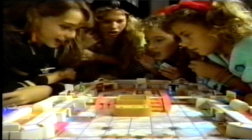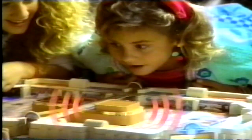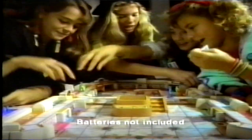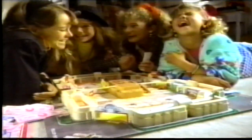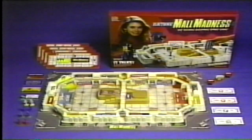Got your credit card? Time! It's Mall Madness. Sale at the shoe store. The shop till you drop game that really talks. Sale at the fashion boutique. It's all the fun of a shopping spree. With Mall Madness, you get it all. A bank account and your own credit card. Clearance at the sunglass boutique. Mall Madness really talks. To win, buy everything on your list and be first out of the mall. I win! Batteries not included. Mall Madness, the electronic shopping game that really talks. From Milton Bradley, it's the mall with it all.